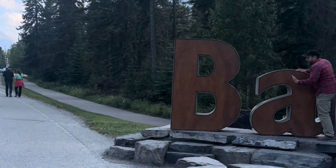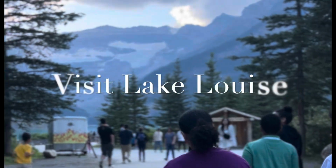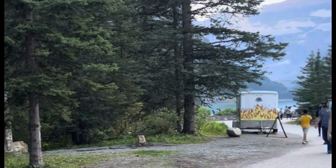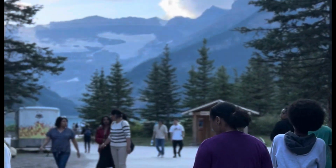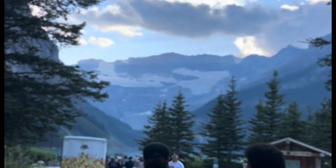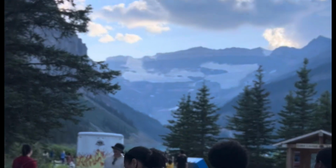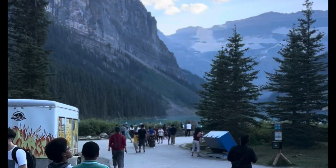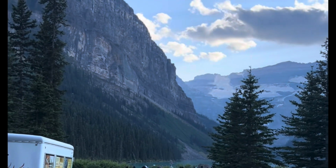Lake Louise is 45 minutes from Banff, downtown Banff. So I recommend you go to Lake Louise. It's a stunning, breathtaking, magnificent lake. So we always visit every year, sometimes in the fall, sometimes in the summer, sometimes in the winter. It's very beautiful in the winter because the lake freezes and you can just walk on the lake.